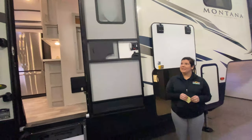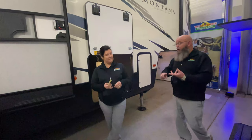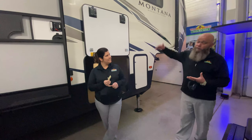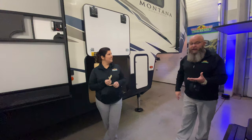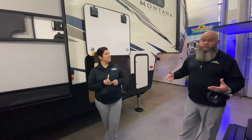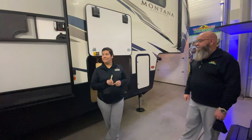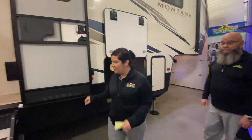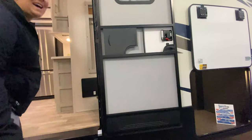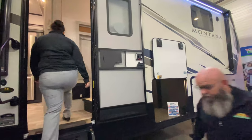Some people get so worried about it, they want a true four-season coach with automatic leveling jacks, with heated and enclosed underbelly. It's a full profile unit. They want all that stuff, but then they go, I don't want to pull something that's 47 feet long. Exactly. So 34 feet long, automatic leveling jacks. What's the weight? Sorry, I don't know off the top of my head, guys. So you're only at 11,290 pounds on this thing. So very lightweight.